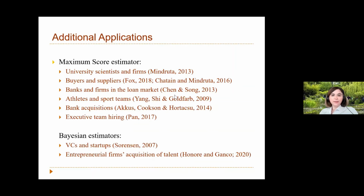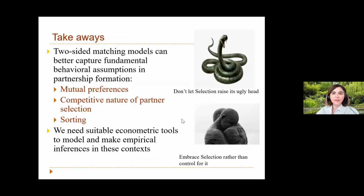Okay, so here are additional applications. I think I've seen Florence here in the audience. She also has a very interesting paper that is also about hiring. She's using a different matching method with different assumptions. She's looking at entrepreneurial firms' acquisition of talent. I strongly encourage everyone to look at that paper. The main takeaway, don't let the selection raise its ugly head, would be my message to you. Two-sided matching models can capture fundamental behavioral assumptions in partnership formation, mutual preferences, the competitive nature of partner selection, and ultimately sorting in the market.